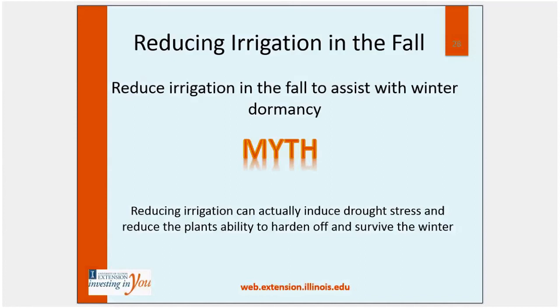But in general, for trees, shrubs, and plants, making sure there's adequate moisture as long as the ground's not frozen, especially for our woody ornamentals, is really beneficial. It helps to minimize that drought stress and strain, and they have better survivability through the winter. So don't assume that reducing irrigation in the fall is going to trigger any kind of beneficial dormancy or increase hardiness of your plants.